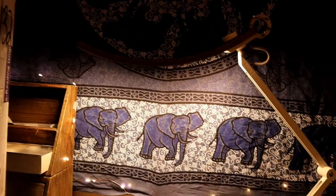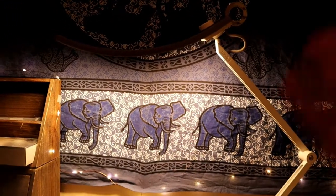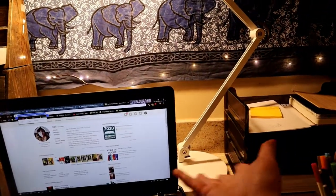The only qualm I have with the lamp is that it's super, super heavy to carry around, but it has to be because it's so big that if it wasn't so heavy, it would not be quite as stable.